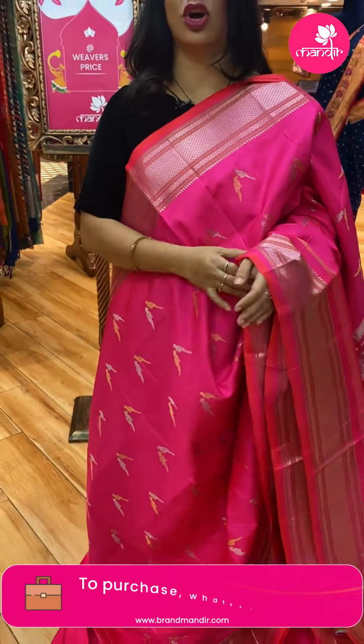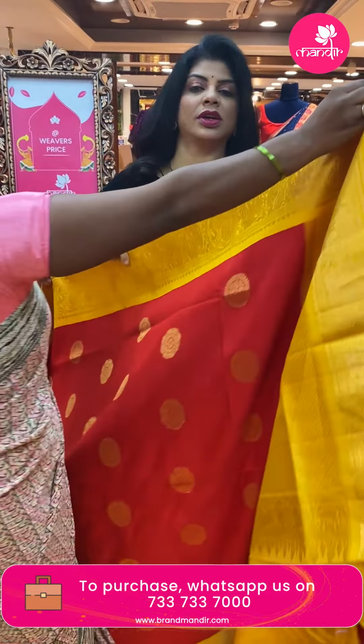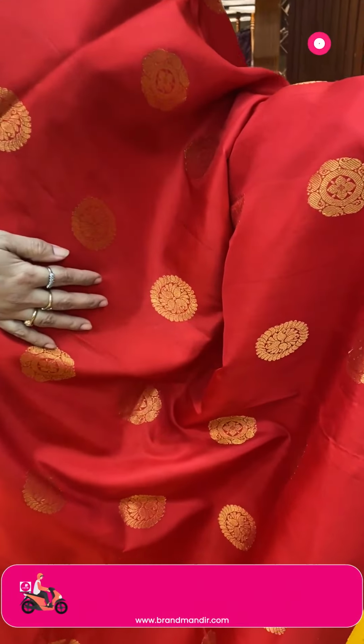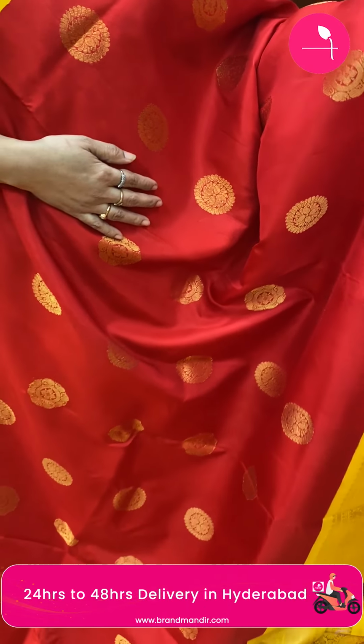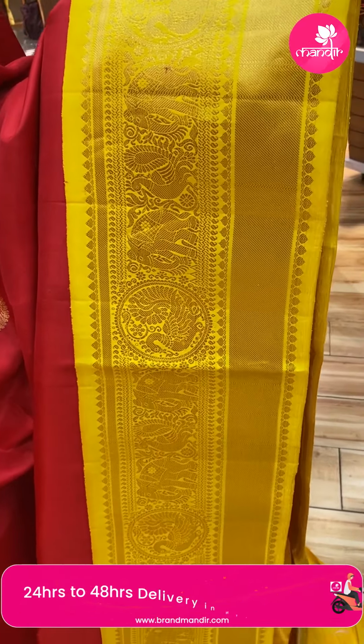Very gorgeous color combination. Chala bond in the color. Bright pink and another shade. Red and yellow. Traditional combination. All over zari florals. Beautiful paisleys around the round. And this is the border contrast. Elephants and peacocks and rounds.